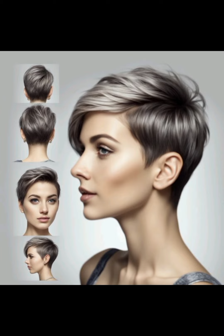Today I'm here to show you very trendy, gorgeous, stunning, and stylish pixie haircut ideas. These hairstyles are ideal for summer season. If you're an office woman or a business girl, then these ideas will help you a lot to look different and gorgeous. You will get amazing ideas for haircuts as well.